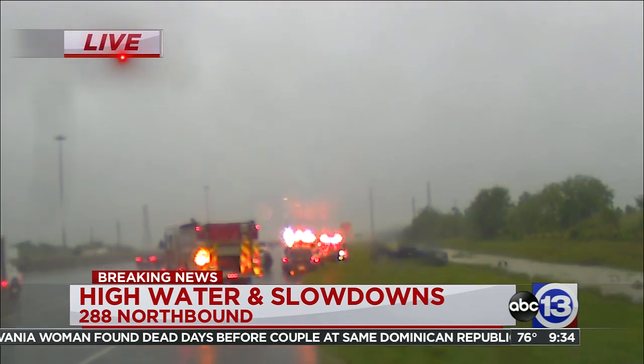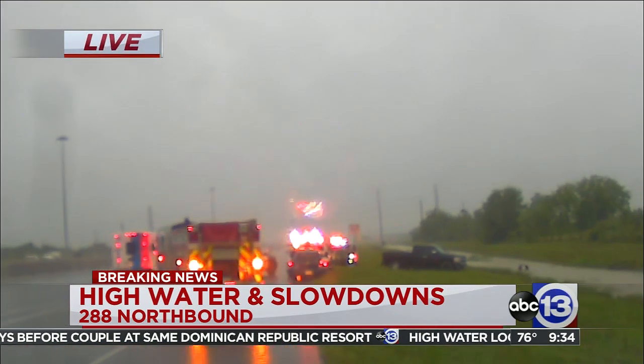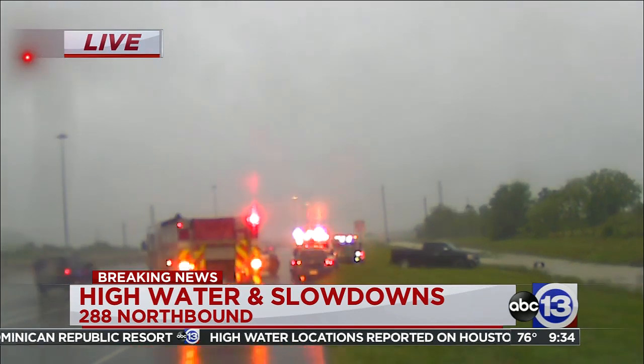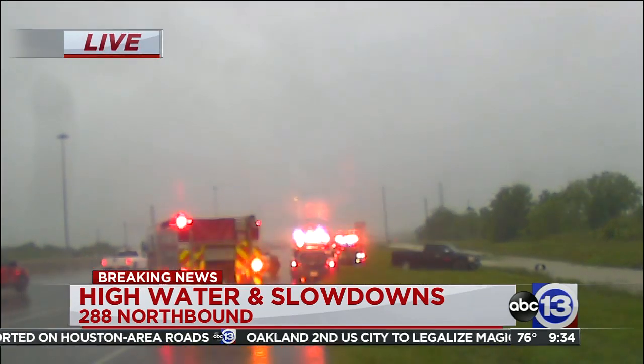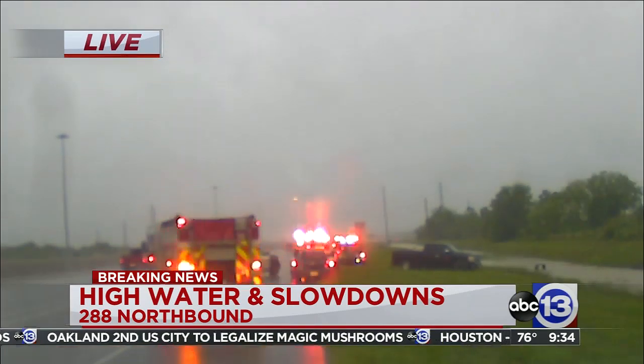Actually, it's an HFD car. It's out here. One of the wreckers has a small hatchback hooked up to it, and the other wrecker is trying to pull this pickup truck out of the ditch. So there may have been an accident here. It may have been high water.